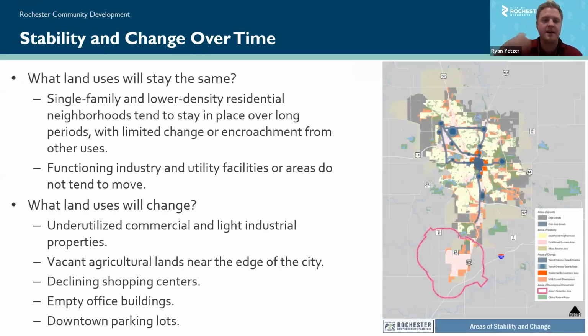The last map I wanted to quickly show is the stability and change map. P2S 2040 suggests that single family and low density residential areas are unlikely to change over time. On the flip side, underutilized commercial areas, declining shopping centers, empty office buildings, and downtown parking lots are likely to receive redevelopment pressures. By having appropriate land use designations on these lands, the redevelopment of these properties can have a positive impact on the city's long-term transit goals.